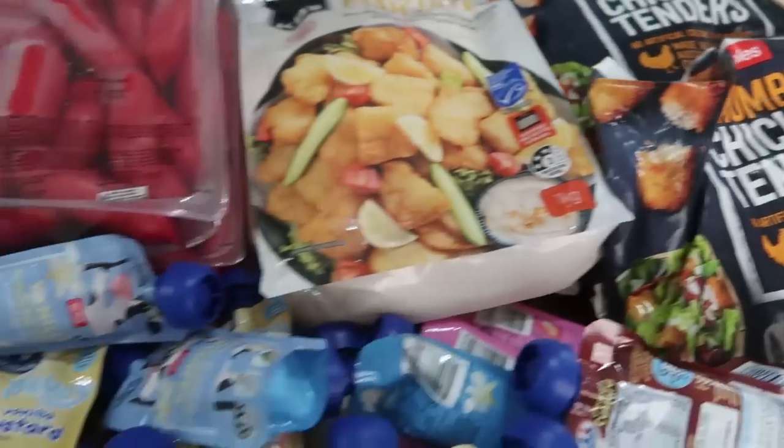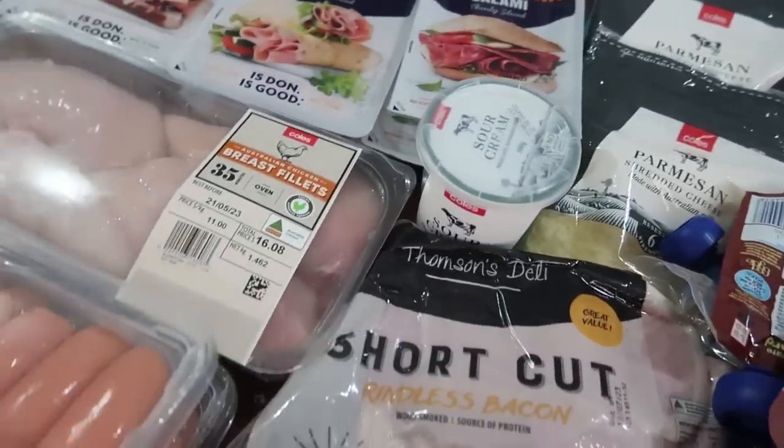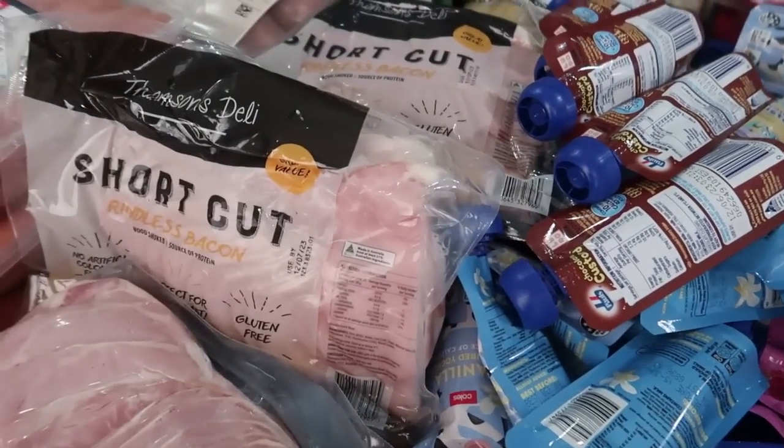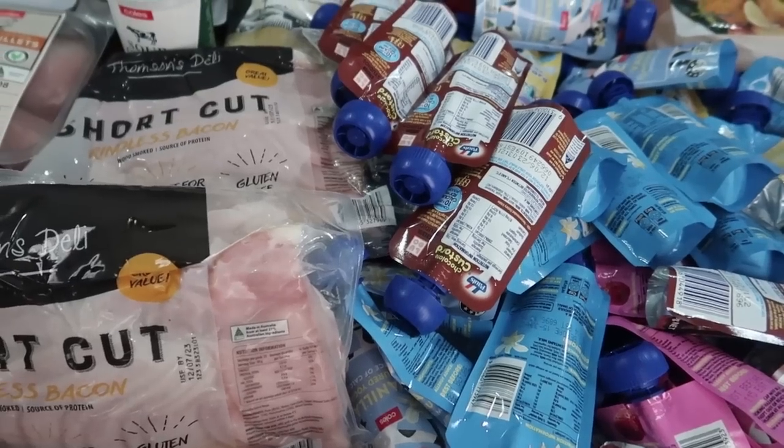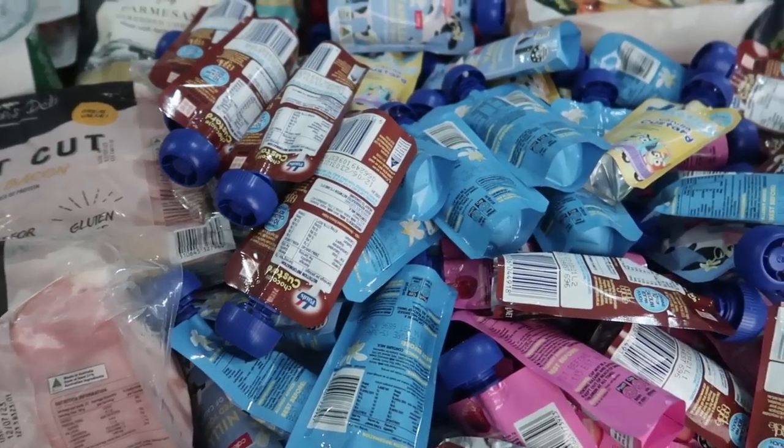Now that's all I ended up buying today. All of these groceries cost. And now it's time to pack all of this away as well.